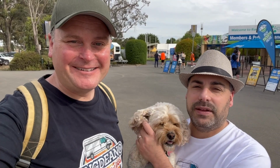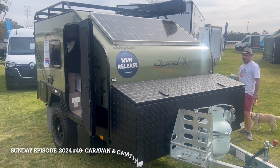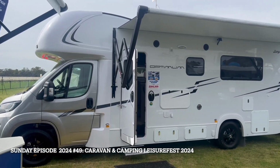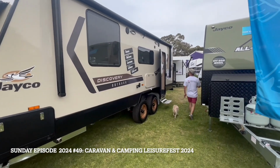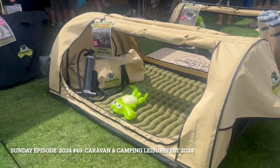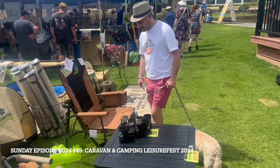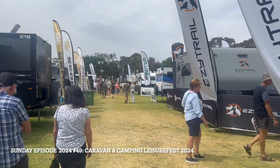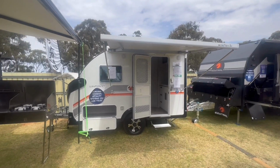And we're currently at the Bendigo Caravan and Camping Leisure Fest. This was episode 49. We checked out a whole heap of Jaycos, a teardrop, a camper van, a caravan, and then we went around the show. We met up with the guys from Cranky Croc that showed us all their latest new products and some of their classics. So if you're in the market for a new van, this is definitely an episode you might want to go back and watch.